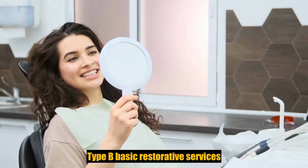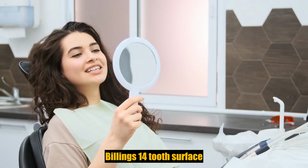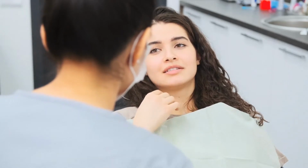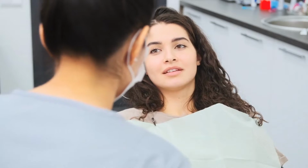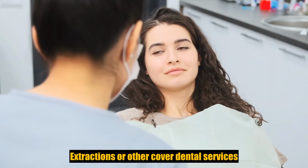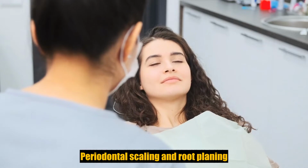Type B, basic restorative services, frequencies and limitations. Fillings: 1 per tooth surface per 24 consecutive months. Simple extractions, oral surgery. Endodontics, root canal treatment limited to once per tooth per lifetime. General anesthesia, when dentally necessary in connection with oral surgery, extractions, or other covered dental services. Periodontics, periodontal scaling and root planing.